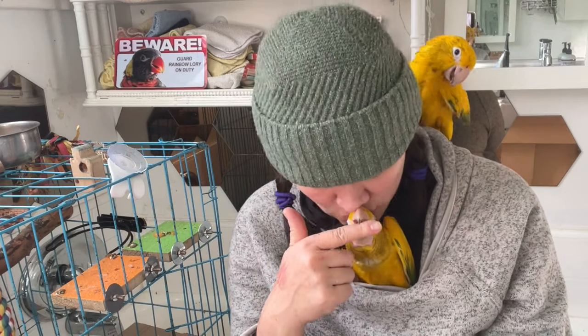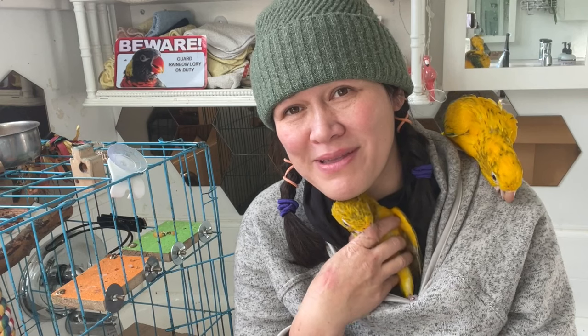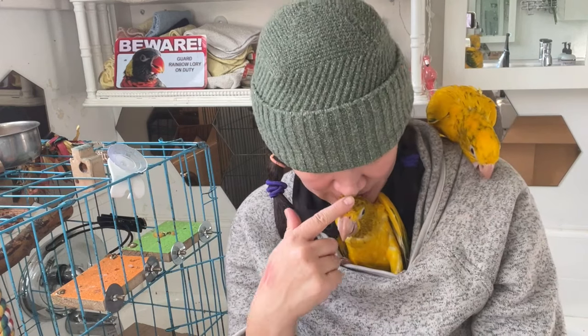So the male here is more cuddly and he's really, really bold, versus the female, who is more timid and she's smarter actually. He is so bold. He's just doing stuff all the time, right? Like biting my finger, being attached to me. He's a little Velcro bird. So this guy is a Velcro bird. He's a boy. And this one is a girl.